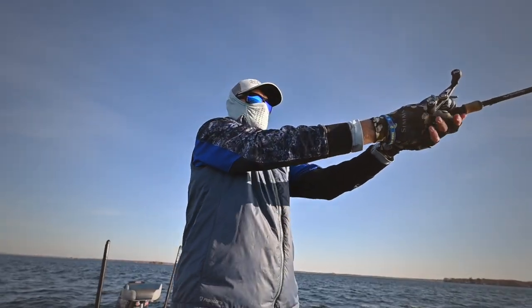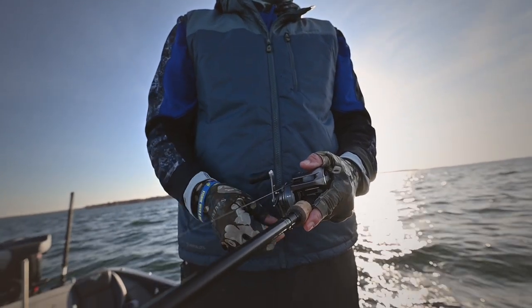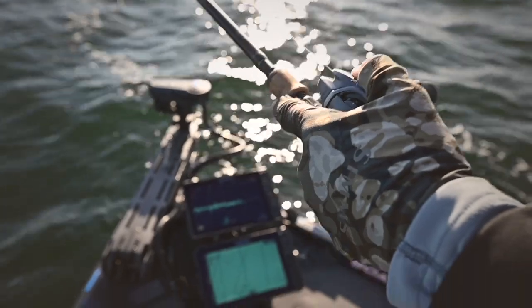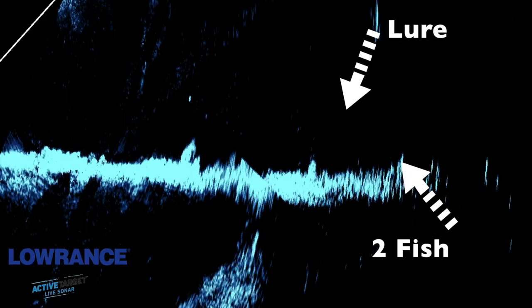Right now I'm throwing a Biospawn ExoSwimmer on a 3/8 ounce Outcast Tackle Golden Eye. I'm fishing it real slow, across the bottom. These fish are already keyed in on bait fish. I'm throwing a 4-inch, giving them something bigger, and I'm gonna move through the area pretty good. If I'm getting bites and seeing a lot of fish, a lot of action, then I'll start slowing down and see what's there for quality and how many bites I can get.